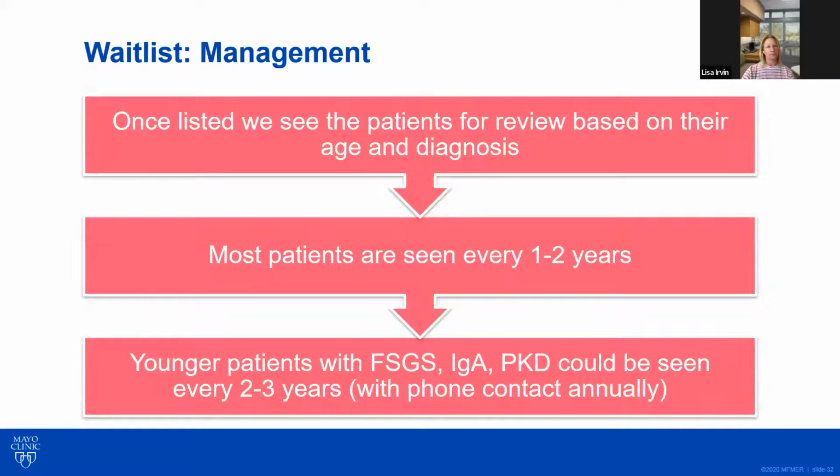Next slide. So once the patients are placed on the wait list, they are required to be seen by a transplant provider. Depending on their age and their medical diagnosis, it can be anywhere from 1 to 3 years. Most patients are every 1 to 2 years. Some of our younger patients with the FSGS, IgA, or PKD are possibly every 2 to 3 years. And we do contact our patients annually as well.